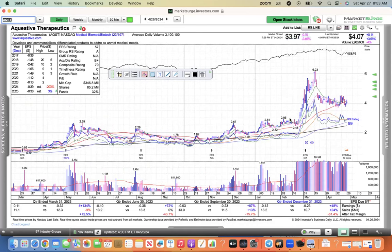This is Aquestive. They had an FDA approval after the bell on Friday, which is like the worst time. That's like bad news dump hour. But this thing broke out of a base, ran up to 6.23 and pulled back to its 50, and it's just dancing with the 50 here, kind of squatting, which I don't like. It's got to move off the 50 or it's adios muchachos for me. But you can see heavy volume interest here in this stock recently. Big difference from what it was doing before.